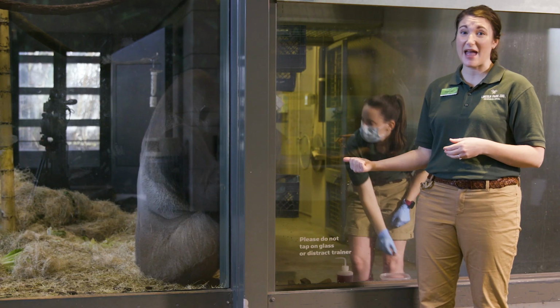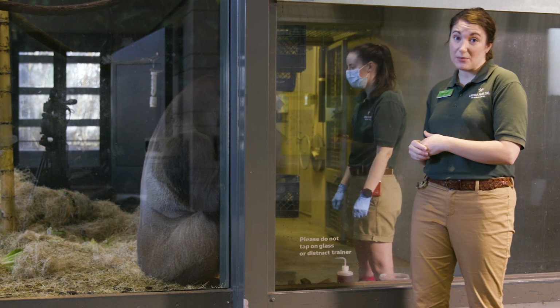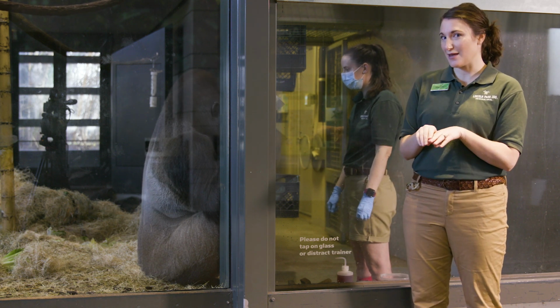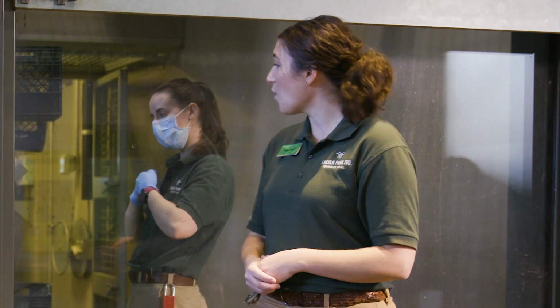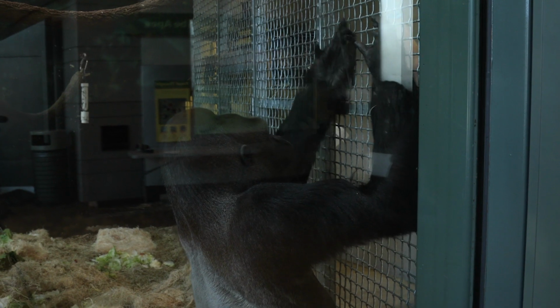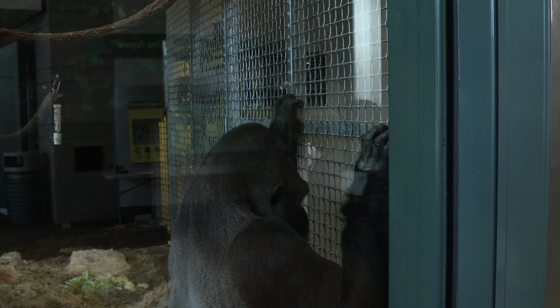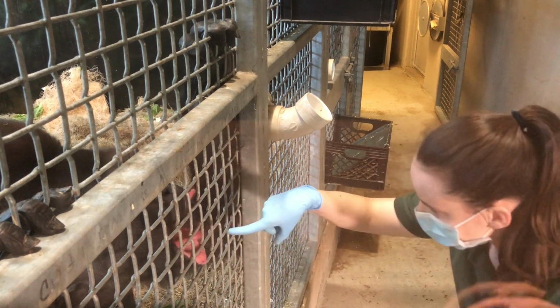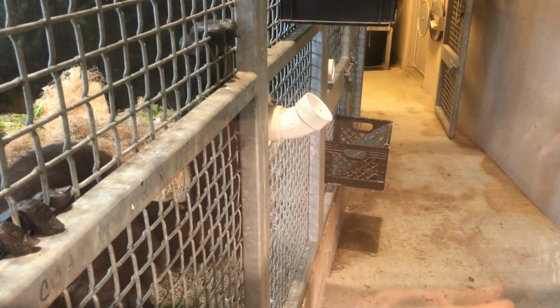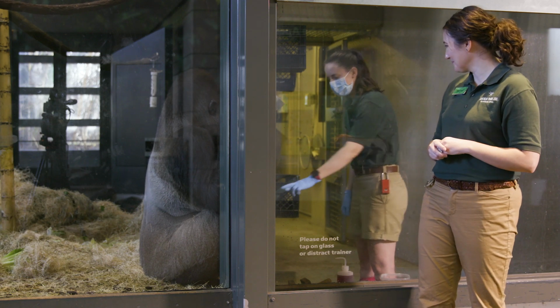That's what all of these behaviors are. We're checking on his health every day. Our keepers are able to provide daily husbandry, like trimming those nails, but they're also practicing for vet visits. So when Kwan is holding out an arm, that's a great way to get him ready for maybe a blood draw to make sure that he's healthy. When he's sticking out his tongue or opening his mouth really wide, that's a great way to check on his teeth. And all of these behaviors are a great opportunity to check on that health.